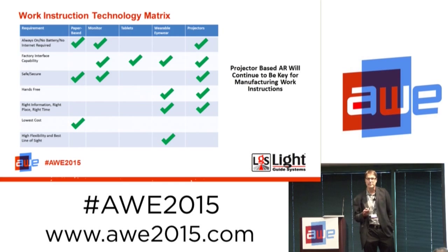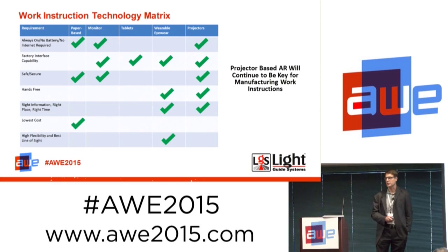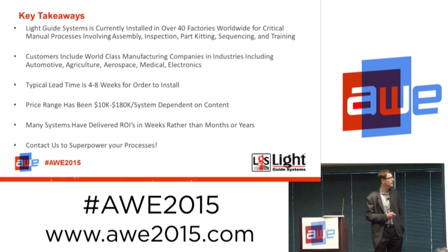So there's going to be a fit in a lot of manufacturing workstations for all of these technologies, depending upon the application. It really depends a lot on what the customer is looking for from a mistake-proofing and error-proofing tool, and that'll drive the overall application fit, if you will.